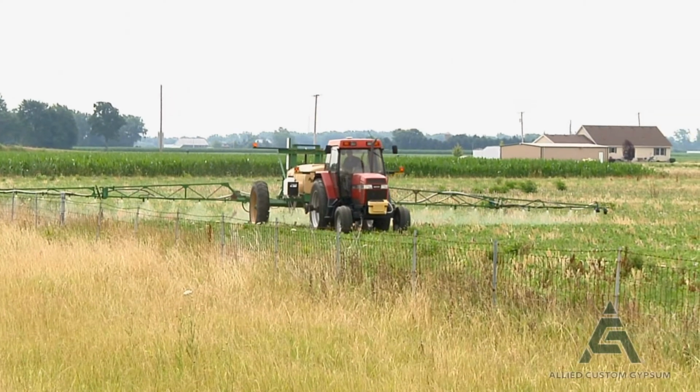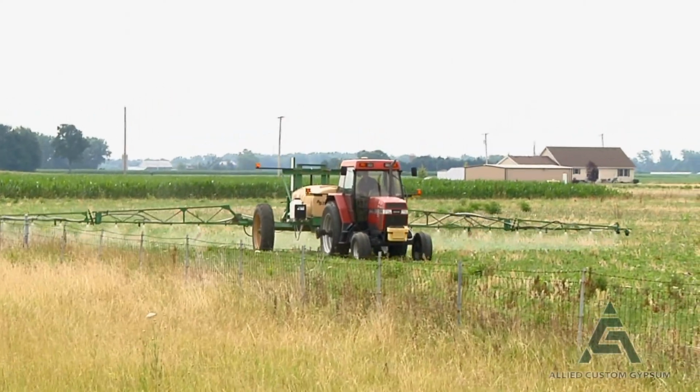We recommend always that a farmer test their soil periodically and know really what the limitations are and what they need to overcome, if for nothing else than their economic viability, but also to protect the environment, to not over-apply fertilizers that they don't need.